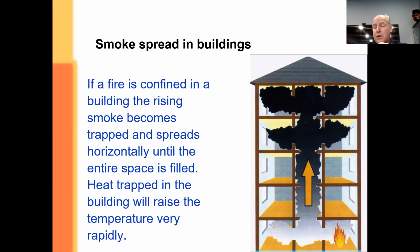This is one of the reasons why many buildings now have smoke vents fitted at the top in the roof ceiling or in stairwells, and literally it's a strong fan up at the top, and as the heat and the smoke is created, rather than it building up, it just literally escapes into atmosphere above the building itself.